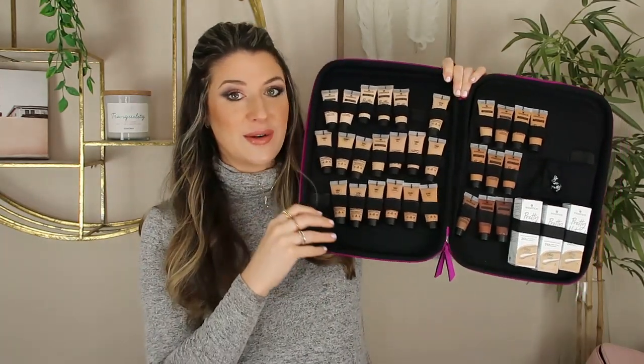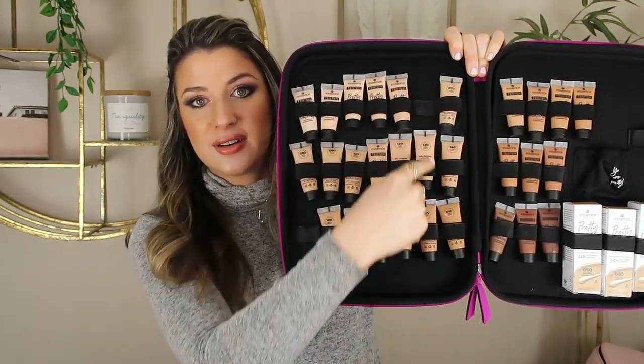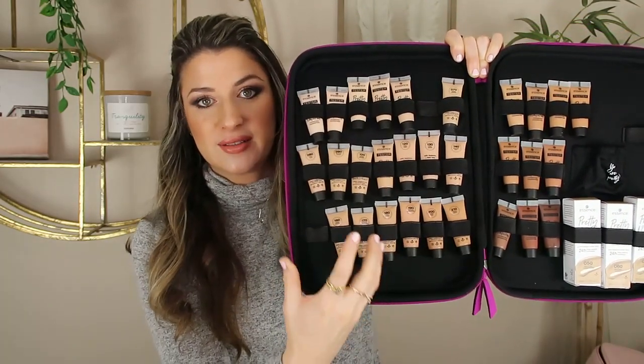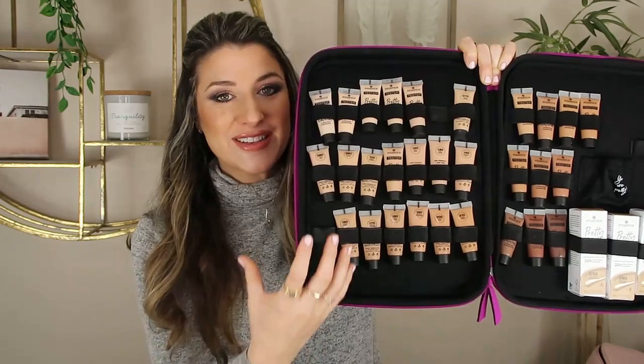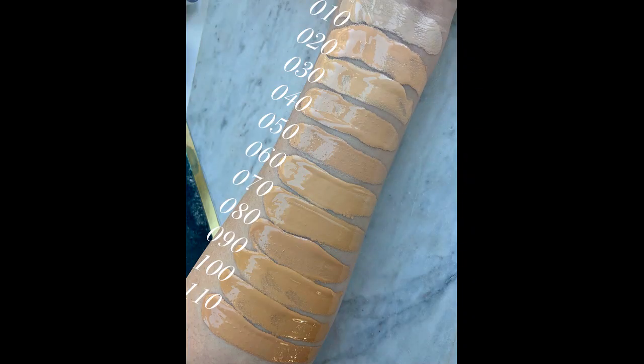And I don't know about you guys, but I was a little taken aback when I first saw this. Does this side not look all like the same toned, light to medium shade? I'm like, is there any variation? But I'll do an arm swatch and you guys can see the variations, and hopefully that will help you find a shade if you are considering this foundation.